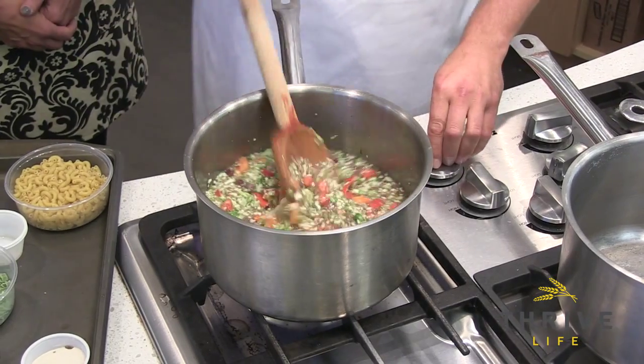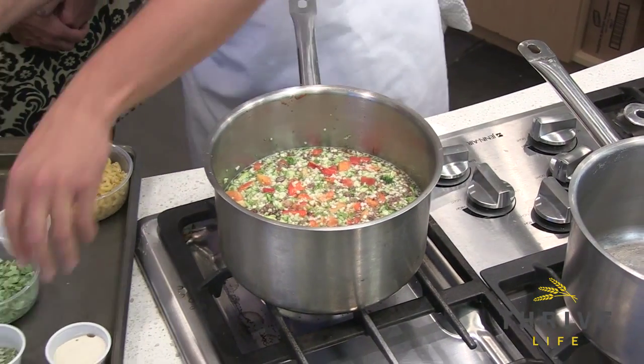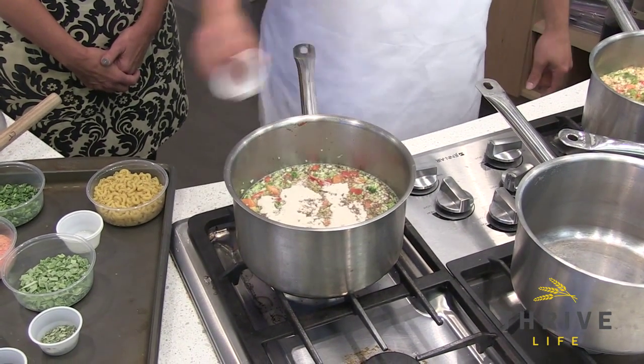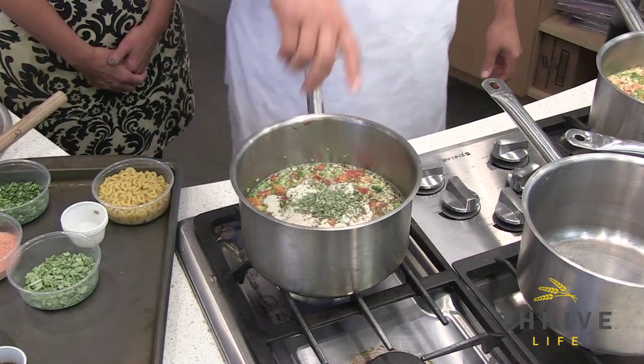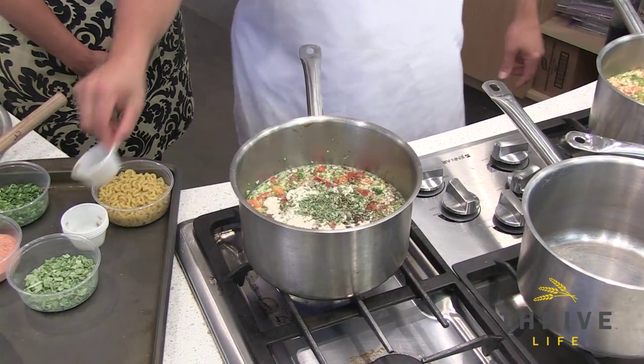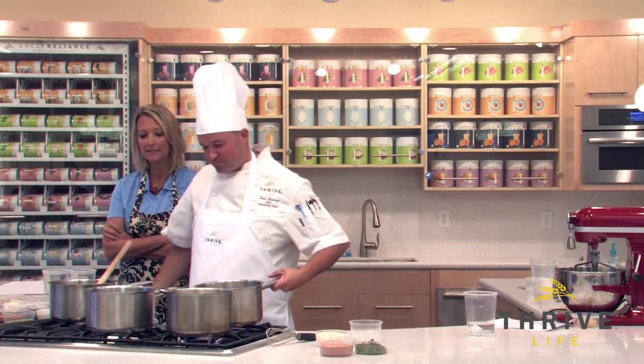Okay, so now we got the minestrone going. Everything's good. We're gonna add a little bit of our beef bouillon. We already used the chicken bouillon. So many Thrive ingredients today. A little bit of Italian seasoning again. A little bit of Worcestershire sauce. Okay, you ready to start cooking?